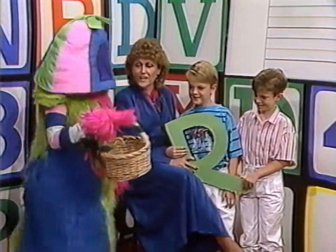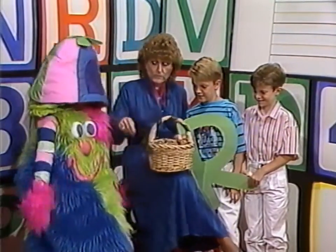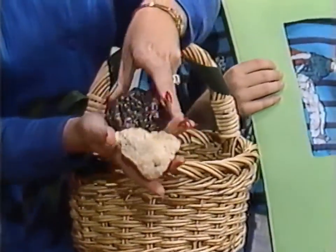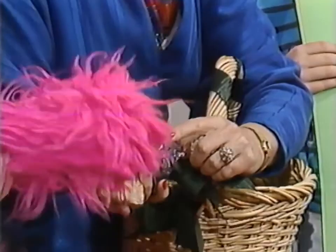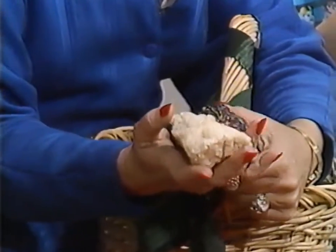You're going to rock around the clock. Oh, you're so funny. Oh, she is going to rock around the clock tonight. She brought us some rocks, some pretty rocks. You know what? I don't know of any child that does not like to look at rocks. I like to look at rocks. Ooh, this is pretty. Look at there. Oh, very shiny. Iridescent. Ooh, that's a big word.